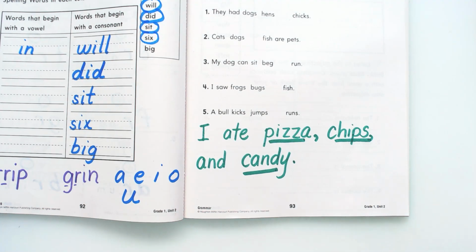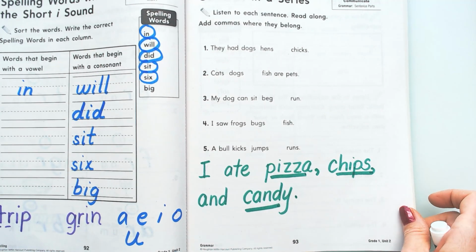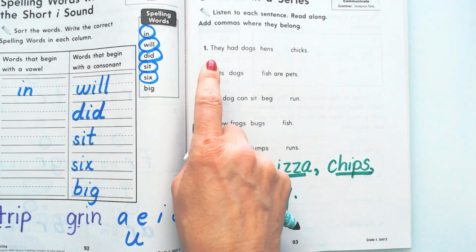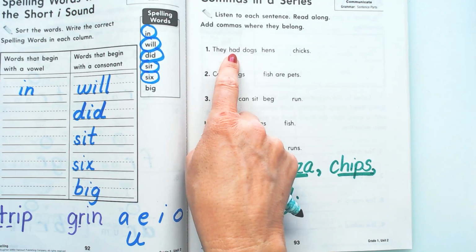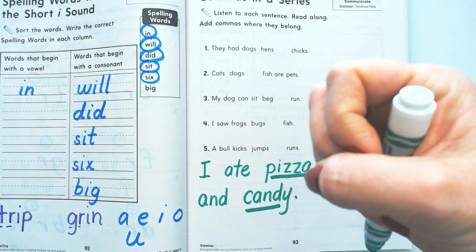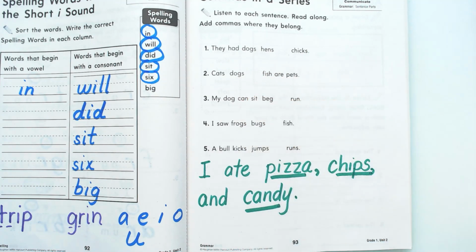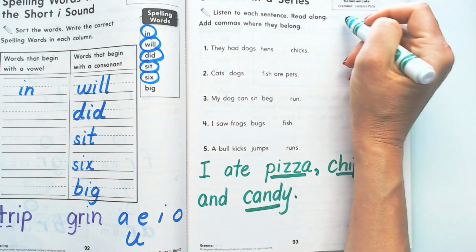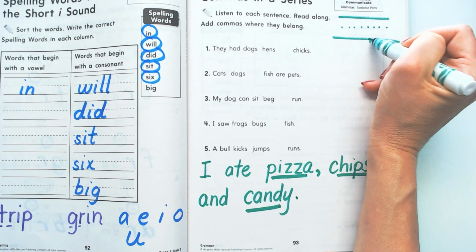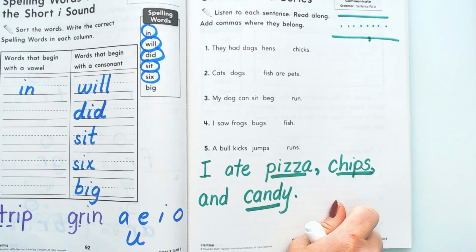Okay, so up here, they want you to do the same thing. If you note a list in a sentence, you need to separate the items in the list with commas. So right here it says, they had dogs, hens, chicks. So here's the list. Dogs, hens, chicks. And we have to separate them with commas. And by the way, a comma on a handwriting line, which this doesn't have, looks like this. It's like a period, but it has a little squiggle that goes out like a backward C.